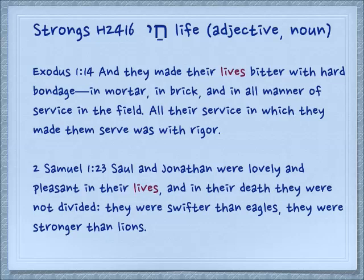2 Samuel 1:23. Saul and Jonathan were lovely and pleasant in their lives, during their lifetimes, and in their death they were not divided. They were swifter than eagles, they were stronger than lions.